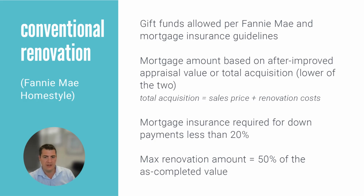This is a weird calculation that gets done. This is only going to come into play on your low price points, but the way that they calculate the maxes, it's the price plus renovations, and the max renovation amount is 50% of the as completed value. So if the as completed value is 100K, the bid can't be more than 50,000.